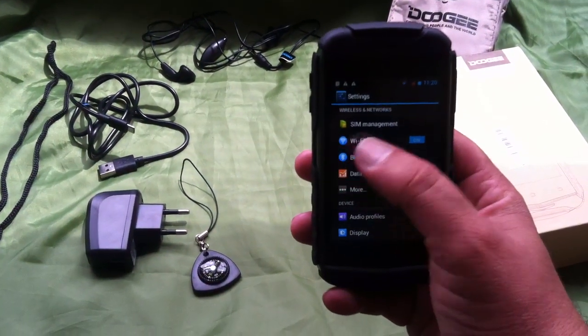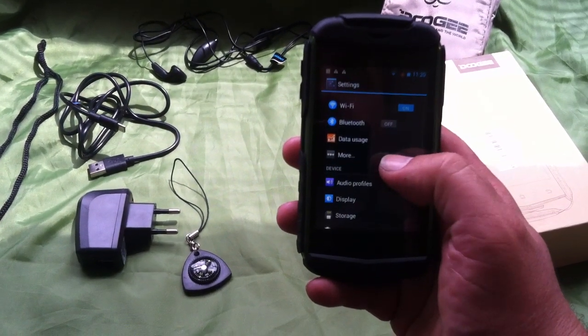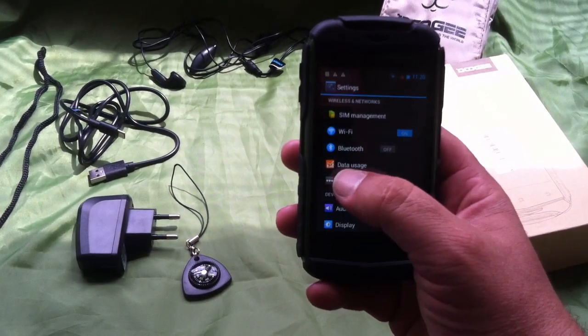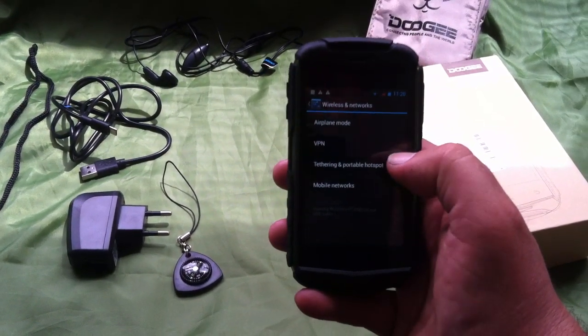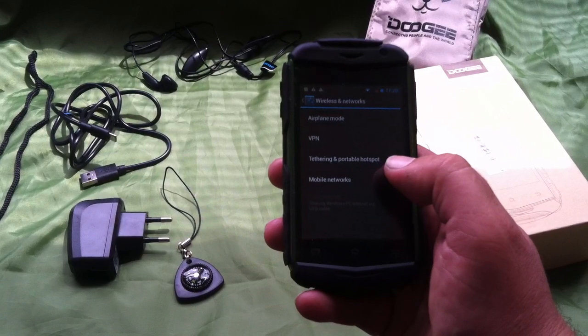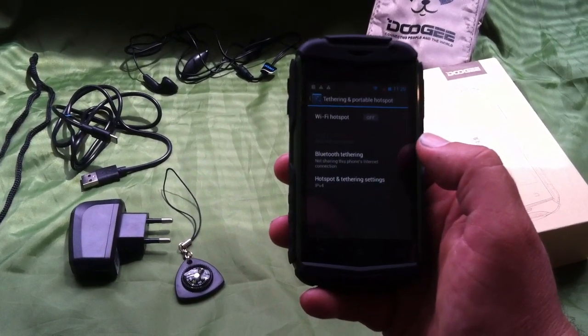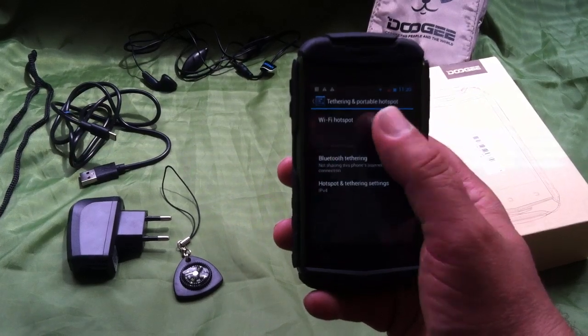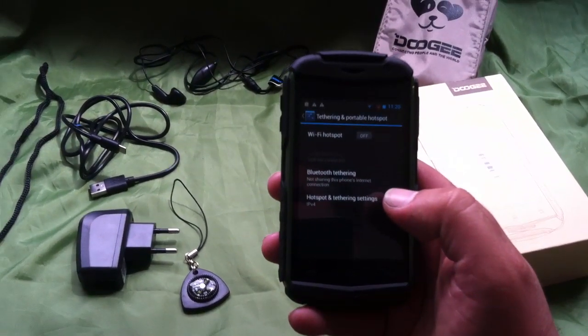Here you can see that you can manually control whether or not Wi-Fi and Bluetooth are activated, and of course whether or not you're activating the SIM cards or the other type stuff. You do have a tethering and portable hotspot. However, the way these things are going to work on that, it's 3G maximum.